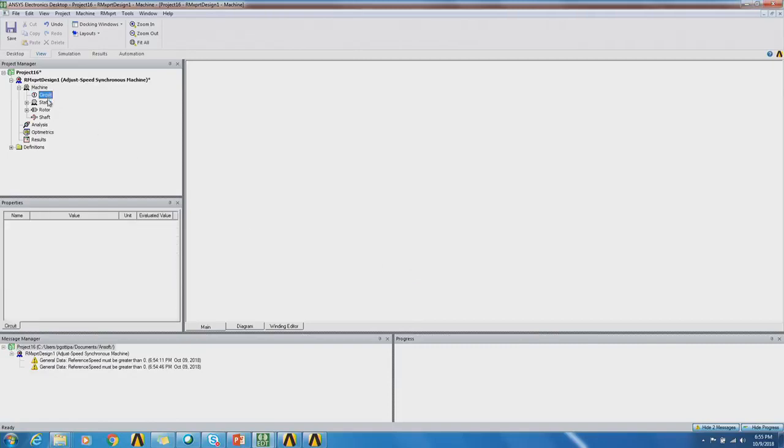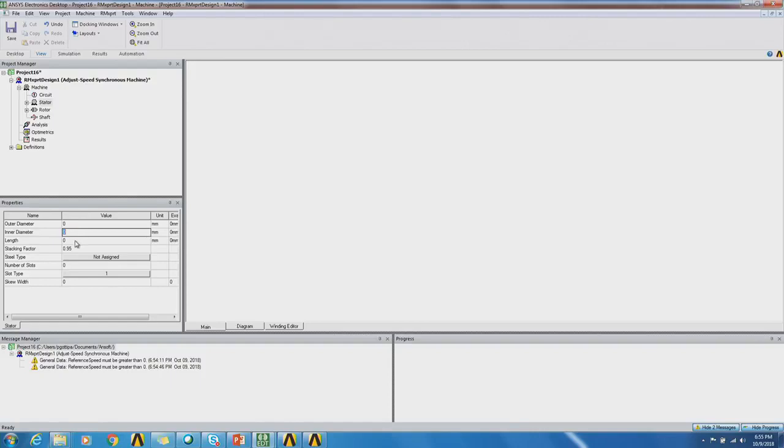Now if I click on Stator here, I can define my stator dimensions: the outer diameter of the stator, the inner diameter, the length of the stator, the stacking factor. The stacking factor is used for lamination, so if you have a laminated stator, then you can define the stacking factor there. If it is not laminated, if it is a solid stator, you can just leave it as zero for solid.